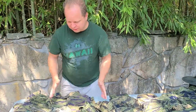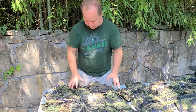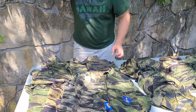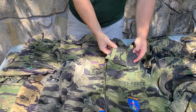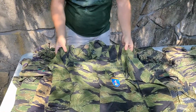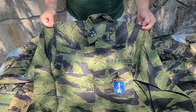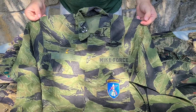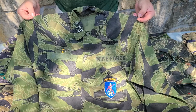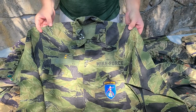First, we're going to take a look at some different shirts. And as you can see, just looking at all these different ones here, there are some different variations in color and different patterns. So this first one here is kind of interesting because this pattern is really mainly associated with the Vietnamese Marine Corps. And quite often you would see U.S. Marine Corps advisors to the South Vietnamese wearing this pattern.